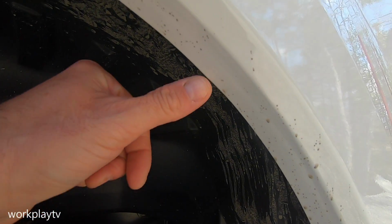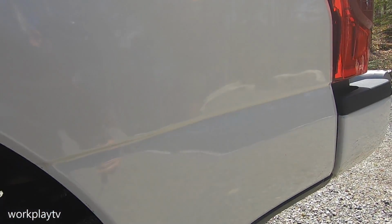Coming down the side, there's obviously still a few spots. The dent, they got pretty good. I mean, you can barely even notice that. The dent's good. I'm happy with the dent. That's fine with me. There's some big spots there. And there's another one, bigger one.